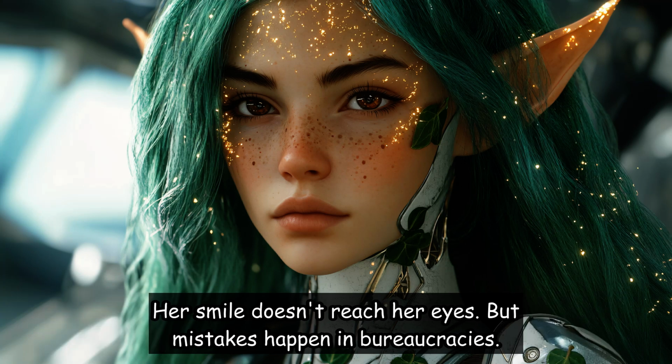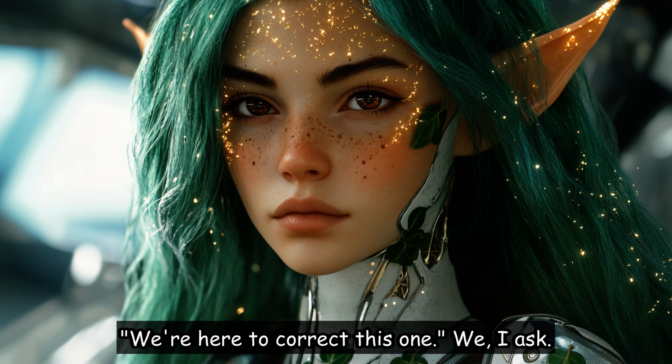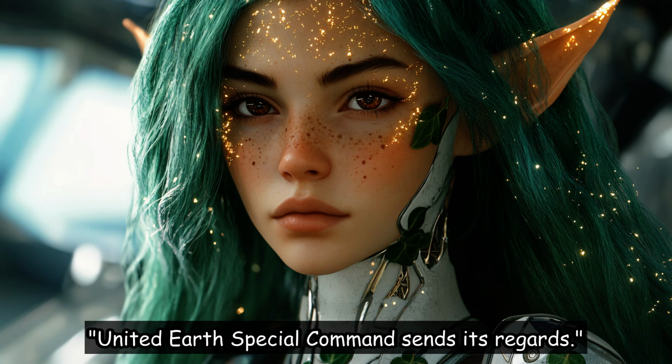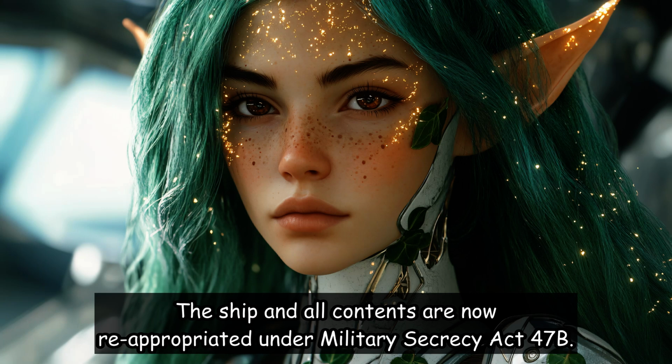Her smile doesn't reach her eyes. "But mistakes happen in bureaucracies. We're here to correct this one." "We?" I ask. "United Earth Special Command sends its regards." She places a small device on the table that projects a holographic authorization code. "The ship and all contents are now reappropriated under Military Secrecy Act 47B."